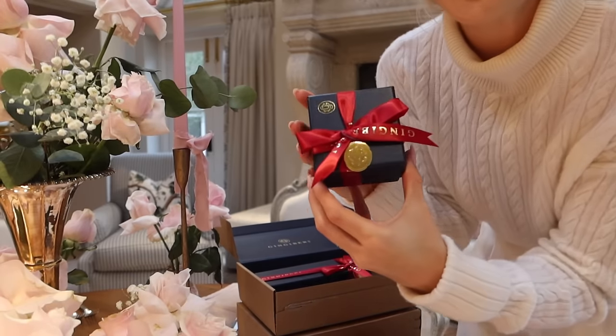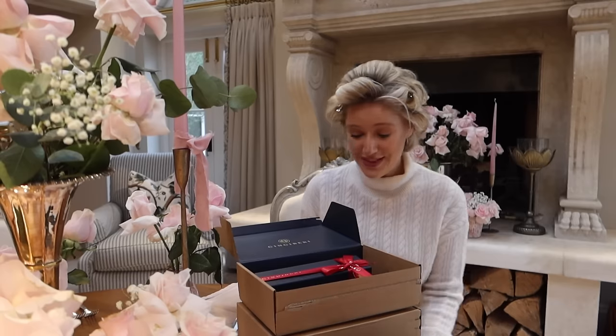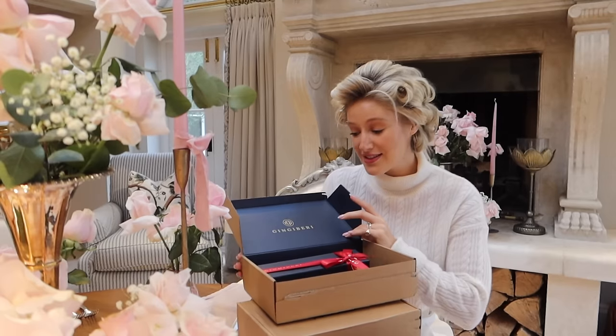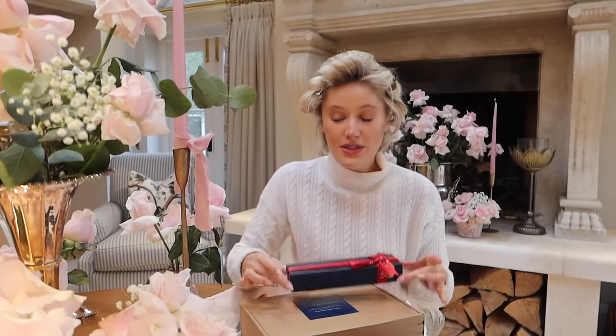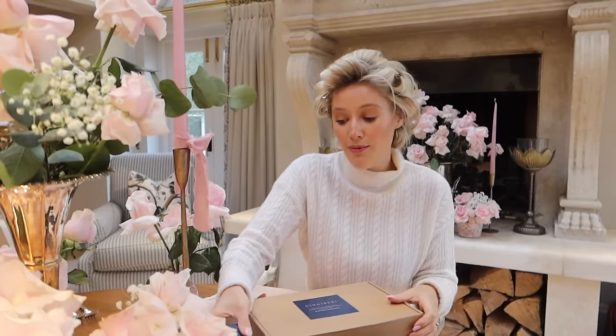So they have been so, so kind and have sent me a little Valentine's gift. I honestly feel so overwhelmed by the incredible brands that I work with, and Gingiberri, you see me wear all of my bits and pieces so often, and you're always asking me, Leonora, where are your pearls from? And they are most likely from Gingiberri. They're either vintage from my grandmother or my mother, or they are from Gingiberri. And that's the thing about pearls. They're timeless pieces and they're meant to be passed down.